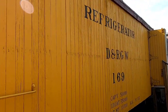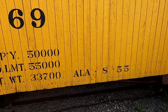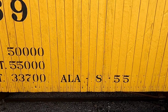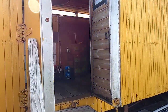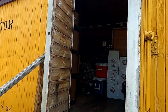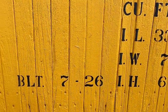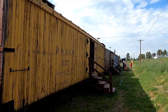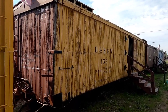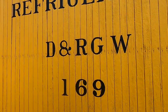Check out this reefer. I think ALA stands for Alamosa. I could be wrong. But August of '55. And that's what the inside looks like. Built, car is almost 100 years old. They got more rolling stock down here that you could look at. They do have some railroad personnel, so I really don't want to impede, but I thought it'd be pretty cool to see some actual old rolling stock up in person.